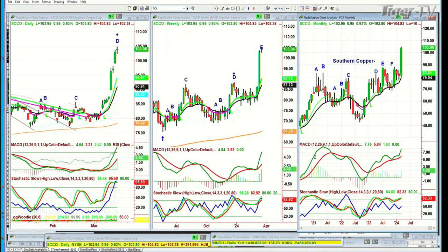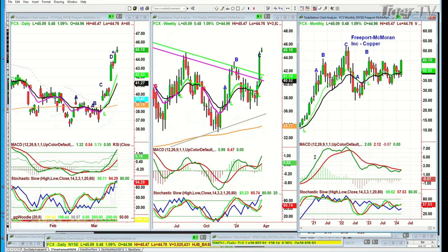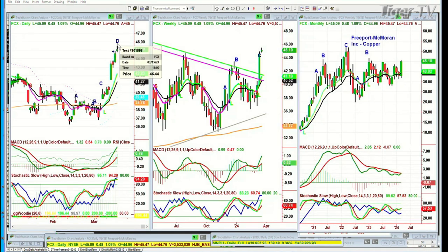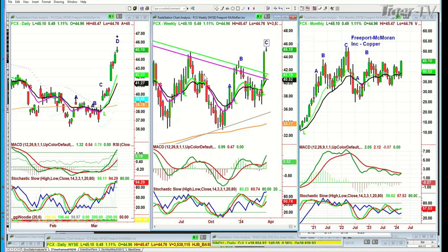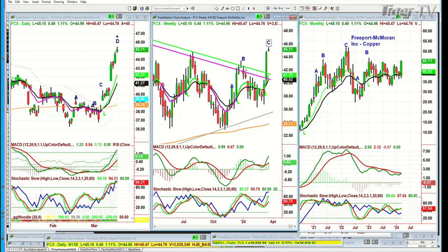FCX is another one in the same area. Not quite the same chart in the monthly chart, but wow, isn't that a nice leg D? Leg D as well in the daily chart, trading at up 48 cents at 45.10. So this is really terrific action. And look at the way it broke that Chapman Wave inside track repellent zone that it had been in for about a year. It just kept coming down. It couldn't break that resistance. And then it tried once back in, I think it was November, December of 2023, and failed and pulled back. And this month, it has just climbed much, much higher, right through it.